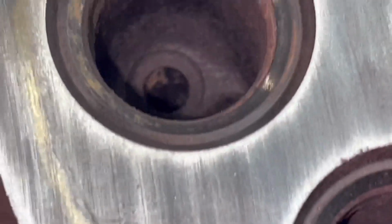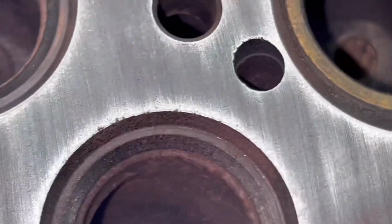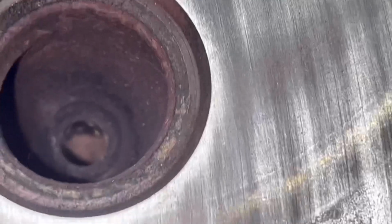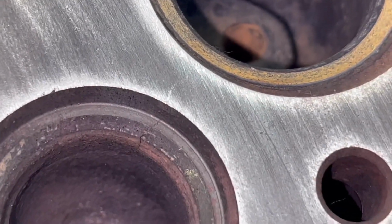Let's just start over here. There's one. There's one. You'll see a lot more when we start cutting. They just got cracks everywhere. They're cracked. That's a pretty good one there.